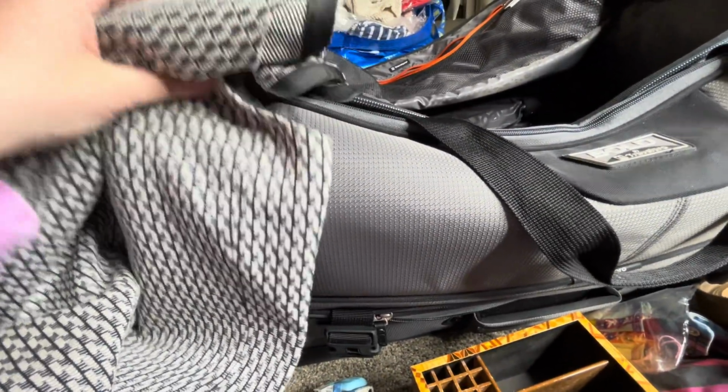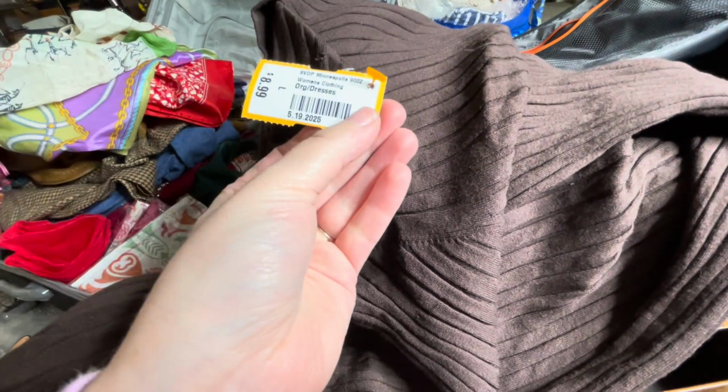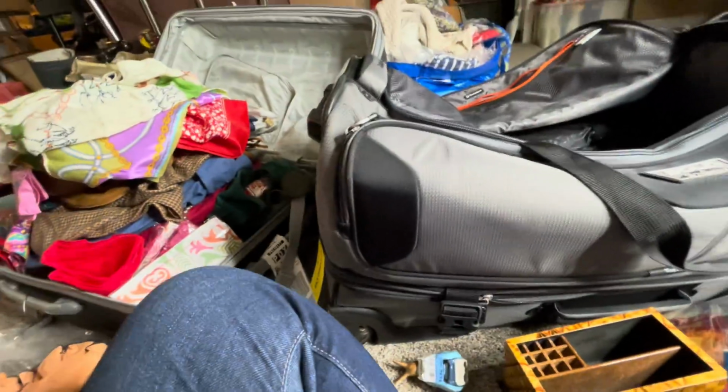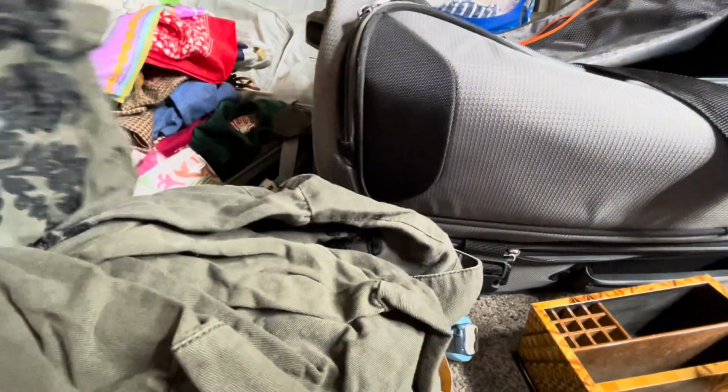A Theory size 6 dress. It's pretty nice, and it's really good quality. Babaton. I didn't get this at the bins, I got this at a regular thrift, but I did pay $8.99 for it. Size large, long, minimalist, brown dress. I remember looking at comps and thinking it was a good idea, so I got it.